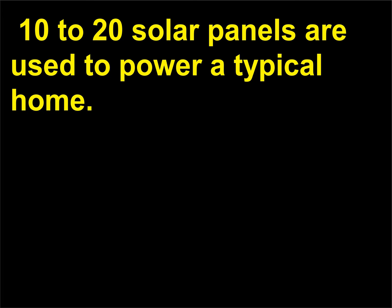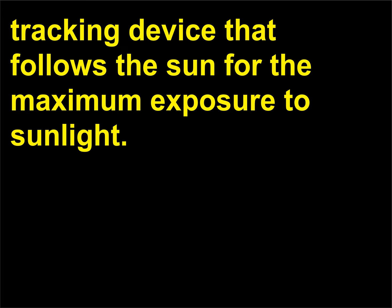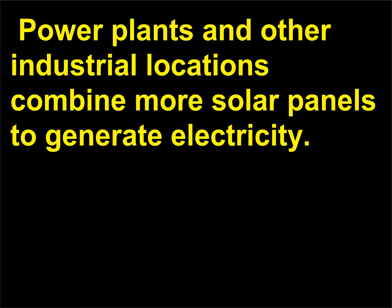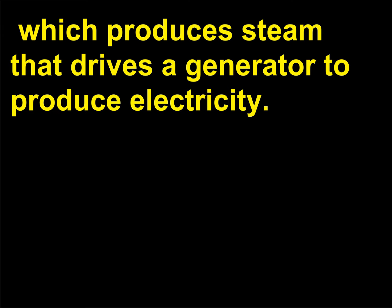The panels are usually mounted on the home facing south or mounted onto a tracking device that follows the sun for the maximum exposure to sunlight. Power plants and other industrial locations combine more solar panels to generate electricity. Concentrating solar power plants collect the heat energy from the sun to heat a fluid, which produces steam that drives a generator to produce electricity.